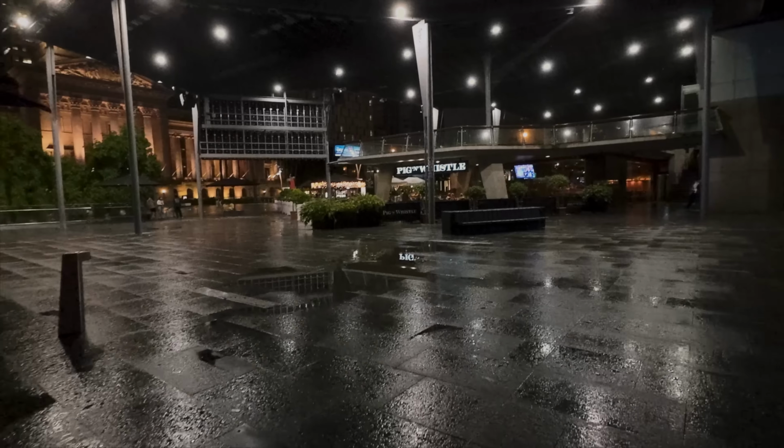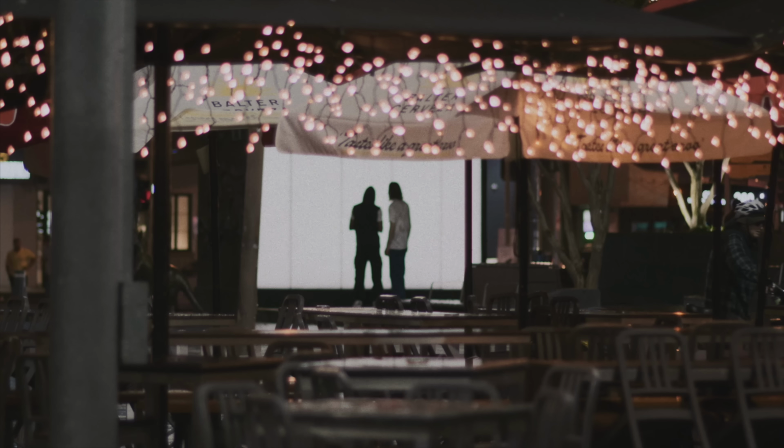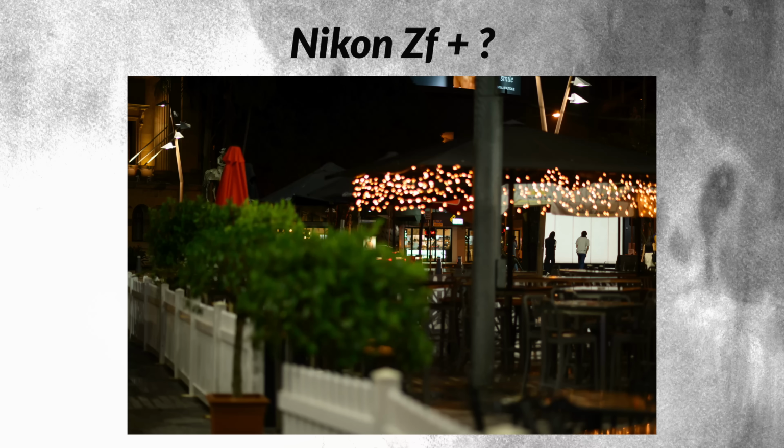Bounce light also works for shooting reflections, puddles, diffracted light bouncing off rain-soaked tables.